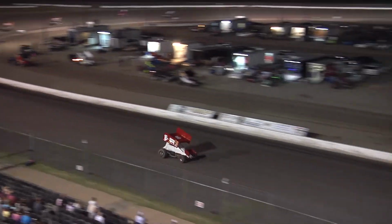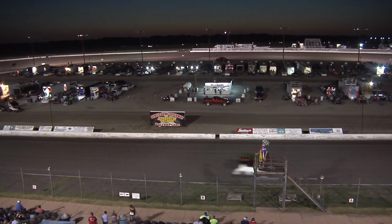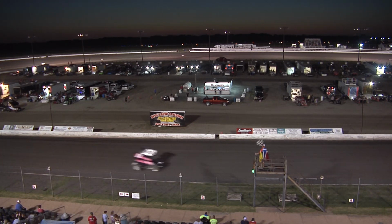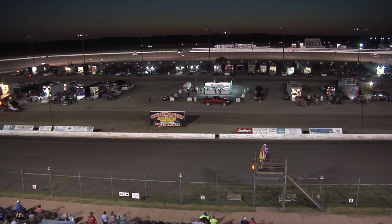Checker flag, your winner, Matthew Holt in the 16P. Heath Nestrick in the 4X finishes in second. Russell Shoulders in that 21S winds up third. Martin Edwards in the 45 winds up fourth. And Austin Mundy rounds out the top 5 in that number 4 machine. That's the way they finish up heat race number 1 for your IMCA RaceSaver Sprints.